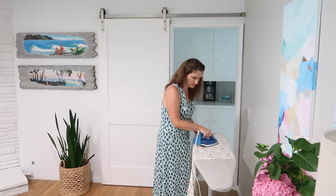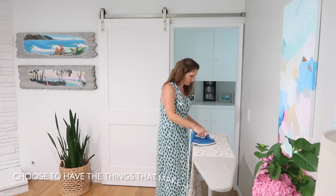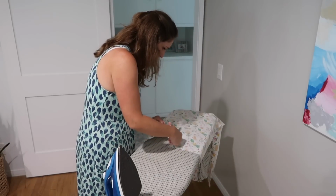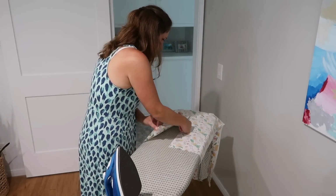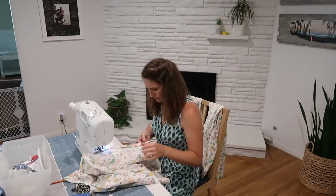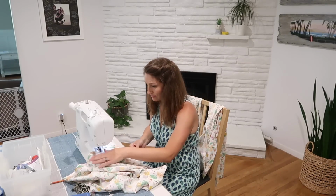We really do have to have a curtain in that kitchen sink area because it is so bright, but I'm trying to choose to have things that just make me happy in my kitchen and in the areas where I have to spend a lot of time. I'm always in there cooking, cleaning, and doing so much in that kitchen that I just want to make it a fun atmosphere to be in.